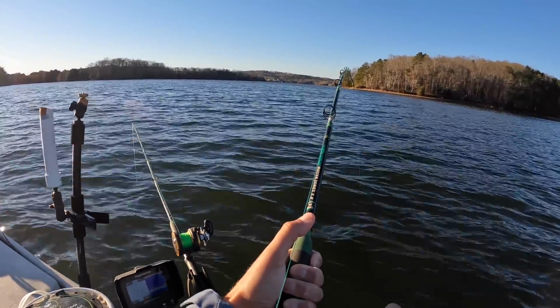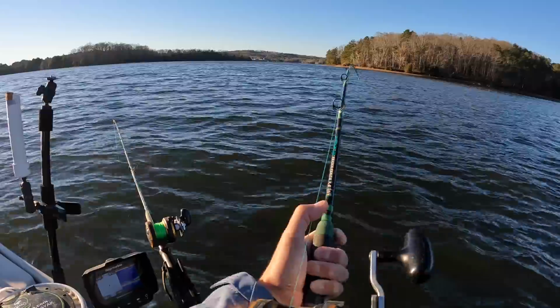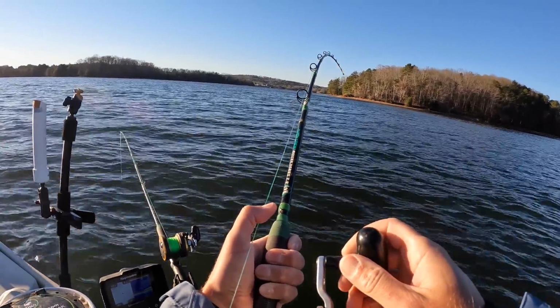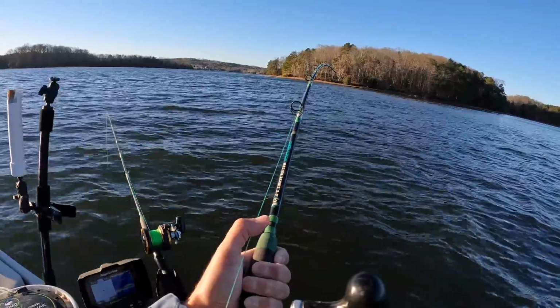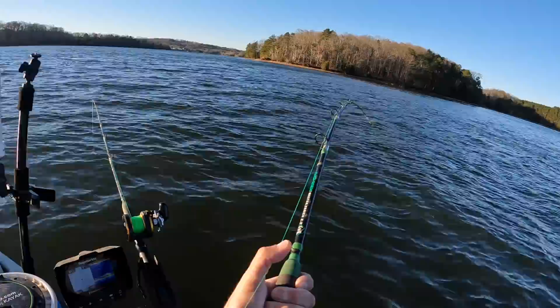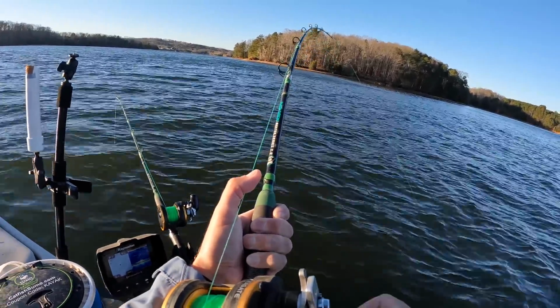I wonder if this ain't a striper. He made that hard run there to start. It may be. I don't know. Just kind of feels solid now. Striper would still be running. That was exciting though. I wasn't sure I was going to get any more here before I left. I was only going to give it another 30, 45 minutes.